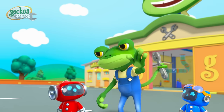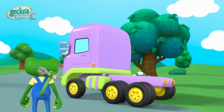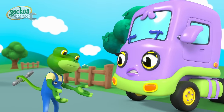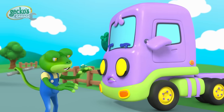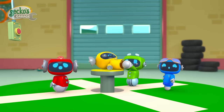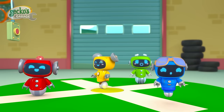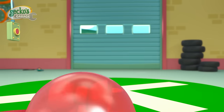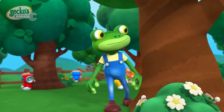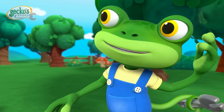Baby Truck, wait! Oh no, we frightened Baby Truck away. Don't worry, Mummy Truck. We'll find her. Quick, Mechanicals! We need to find Baby Truck. Poor baby truck. Where could she be?